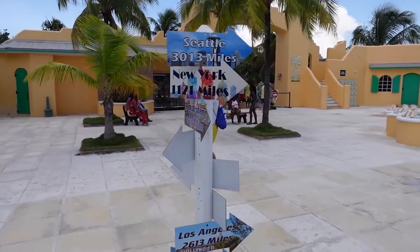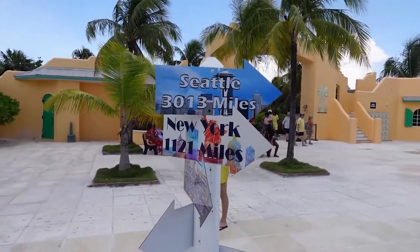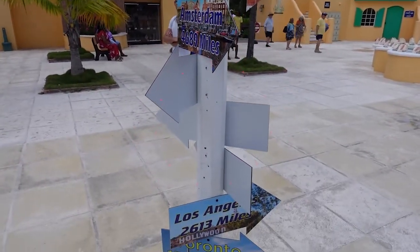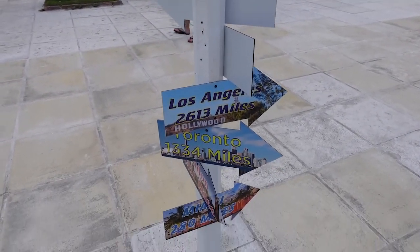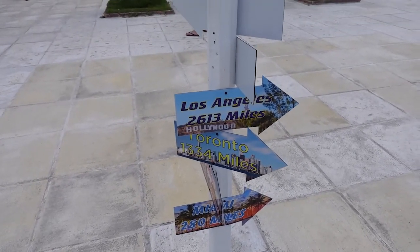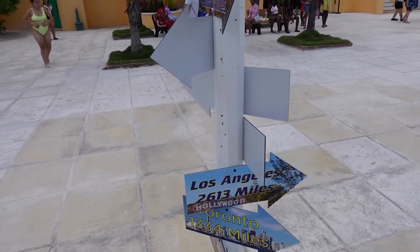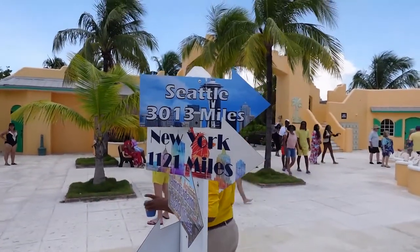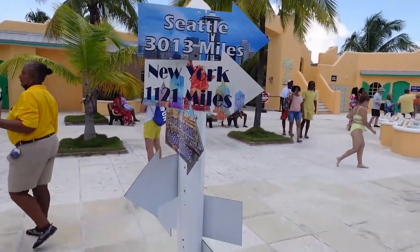All right, y'all. So this is an actual sign of the different cities and how far they are away from the Half Moon Cay Island. Check it out. Pretty cool. Los Angeles is 2,613 miles. New York, 1,121 miles. Seattle, 13 miles.